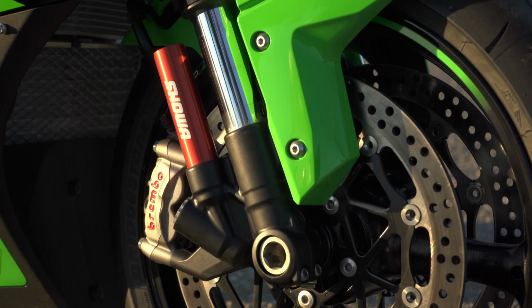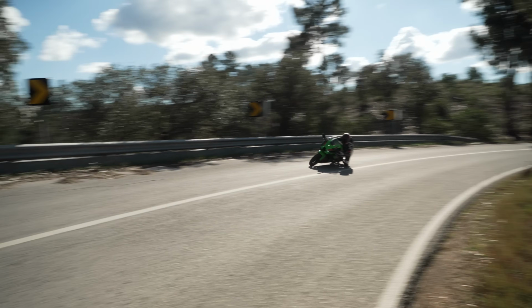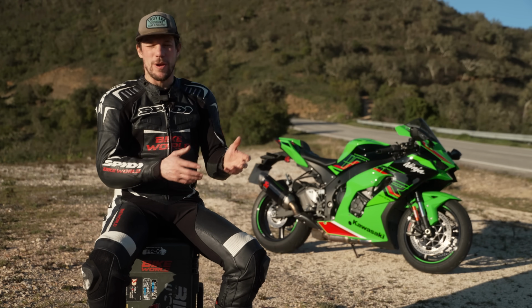There's something about the way they've set the front end of that bike up, the forks they've put on it with the external cartridge. It just feels confidence inspiring. And that's a very good thing if you want to enjoy riding bikes at a quick pace on the road.